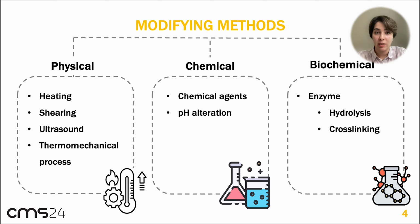It's usually about using enzymes. It needs a milder reaction environment compared to chemical or physical ones, and it's easier to handle and easier to control. There are different enzymes that we can work with, but they usually fall into two subcategories: enzymes that do hydrolysis or enzymes that do cross-linking. Regarding the enzymes doing hydrolysis, we have pepsin, trypsin, and alcalase. Regarding the enzymes doing cross-linking, we can name the enzyme transglutaminase.